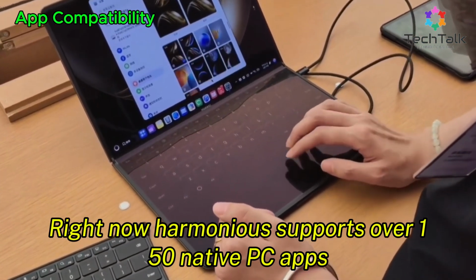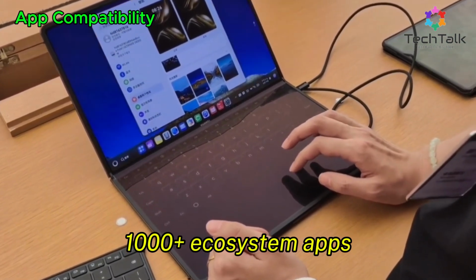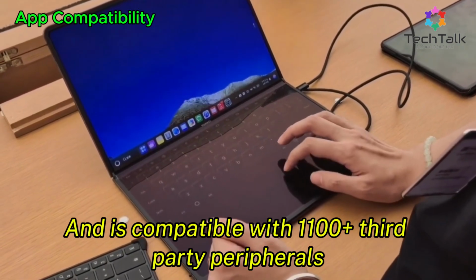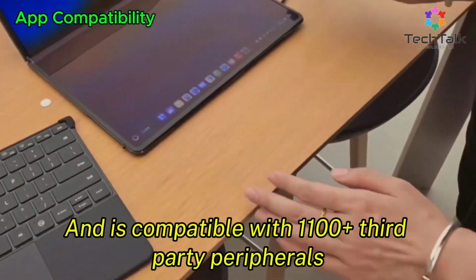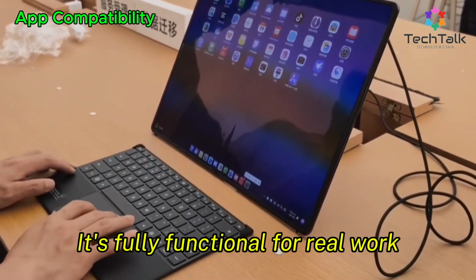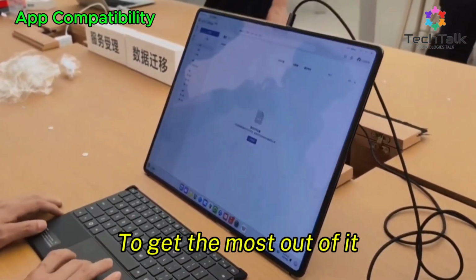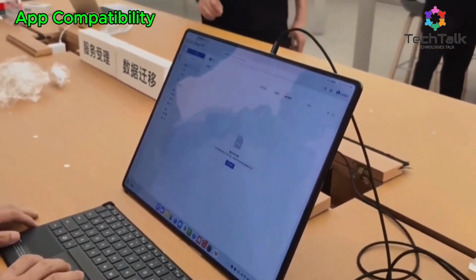Right now, Harmonious supports over 150 native PC apps, 1,000+ ecosystem apps, and is compatible with 1,100+ third-party peripherals. It's not just a flashy OS, it's fully functional for real work. The only catch? You'll want to be deep in the Huawei ecosystem to get the most out of it.